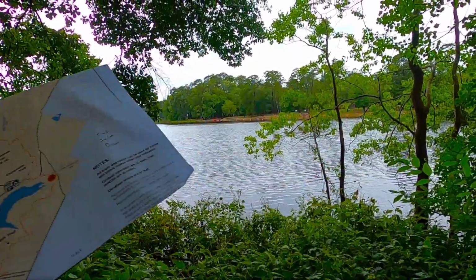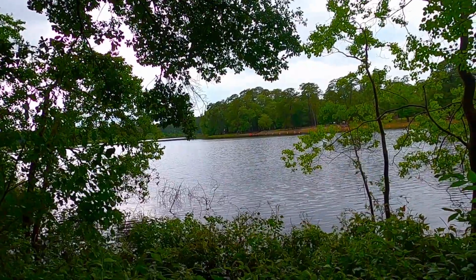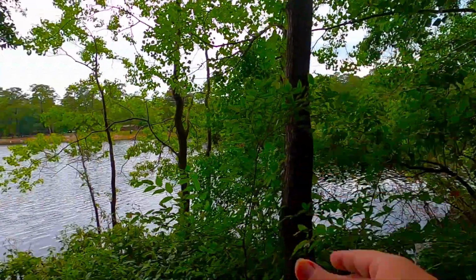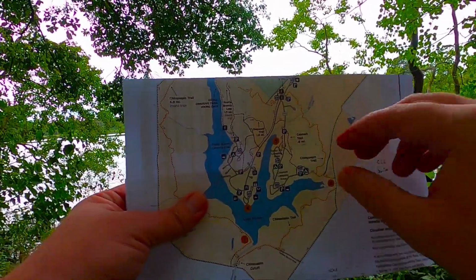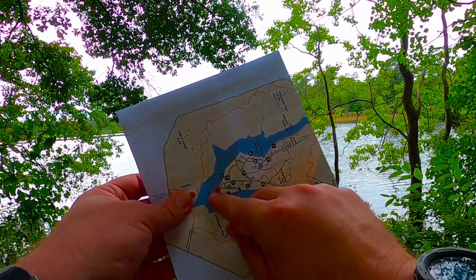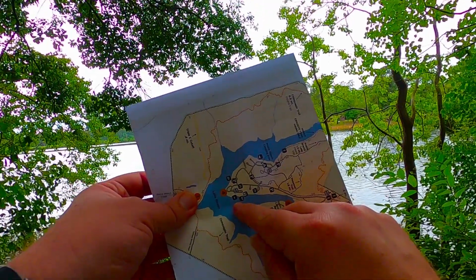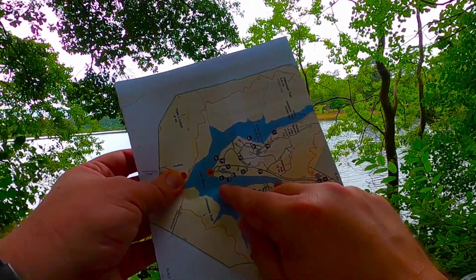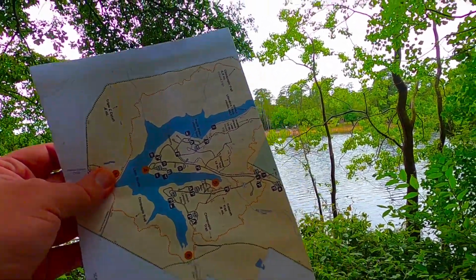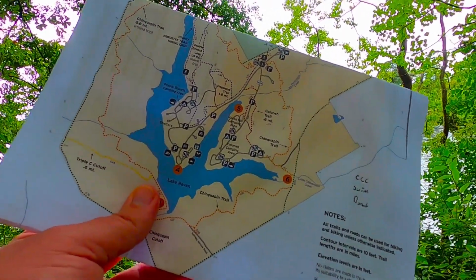So one way you can practice visual triangulation is that we see those points from left to right. We have the Triple C Lodge, the platform, and the boathouse. If I hold my map and orientate it so that I see from left to right the lodge, the swimming platform, and the boathouse, I can see that I'm across the water from it. I've got to be over in this area here. So for a smaller area, visual triangulation is one of the easier ways to do it.